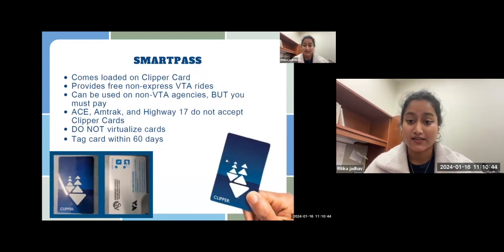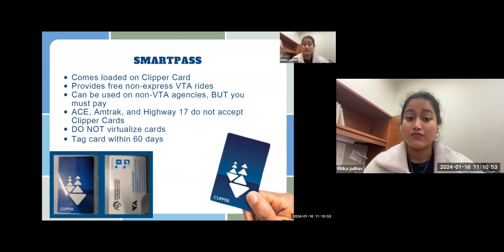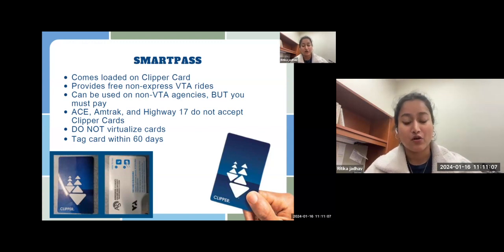next slide is the Smart Pass, where you can get your Smart Pass when you drop by the General Services office. You can just put in a request, and then you can get a Smart Pass, for which you have to show your Tower ID and $3 if you are a matriculated student. If you are an open session or a special session student, you have to pay the AFP separately, and then you can avail the Smart Pass.